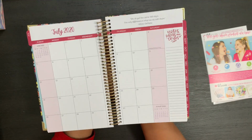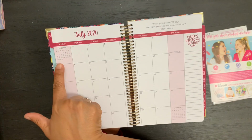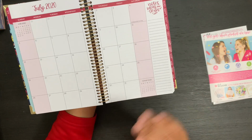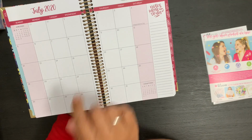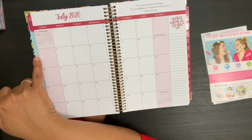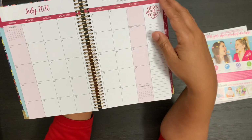So here's your month on 2 pages. You have a notes page here. You have your previous month and your next month, which I do love in a planner, because sometimes you need to think back to that last month and it's like, when did I do that? Or how many days since the 23rd? And you can just count it here instead of having to flip back to find June.